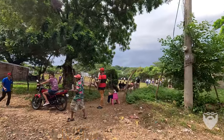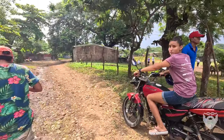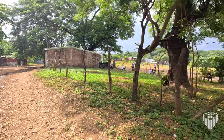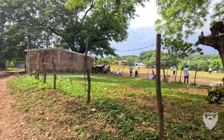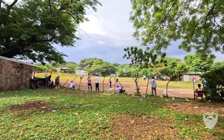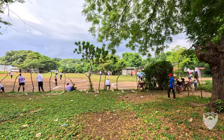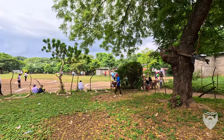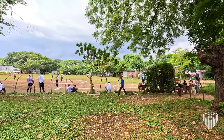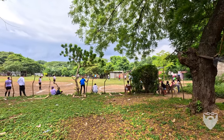Okay, we've got an entrance right here and a field. Hola. Barba, barba. All right, check this out. This has an adult kickball game. This is, well, there's some kids too. There's both. This is awesome. First of all, what a beautiful area. Especially with the storm rolling in, this is perfect.